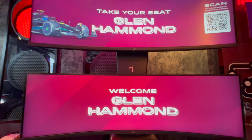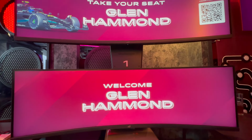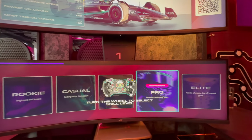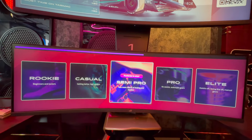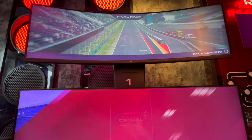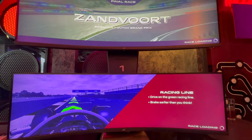So we're doing three races, and each race you get points for most overtakes, least crashes, best braking, best whatever, and obviously what position you finish in. These are the different levels that you can pick: elite, pro, semi-pro, casual, or rookie. I'm gonna go for casual. Head-to-head mode. And if you get 350 tokens, you can go to the bar and they give you a little bottle of champagne that you can actually spray as if you're on the podium, you've just won a victory. So pretty good event, kids are loving it.